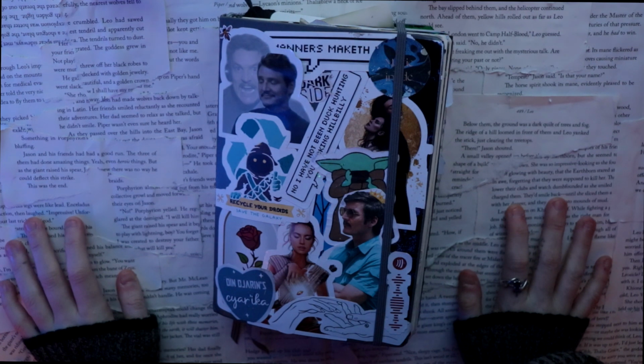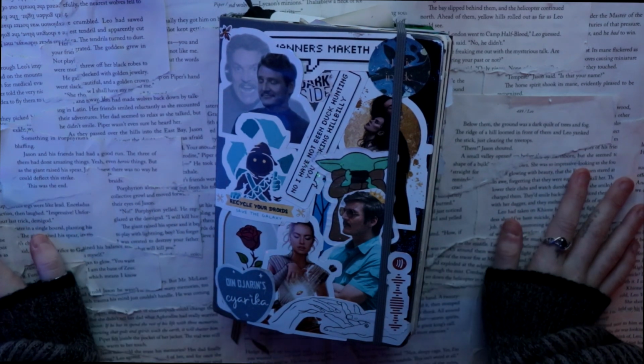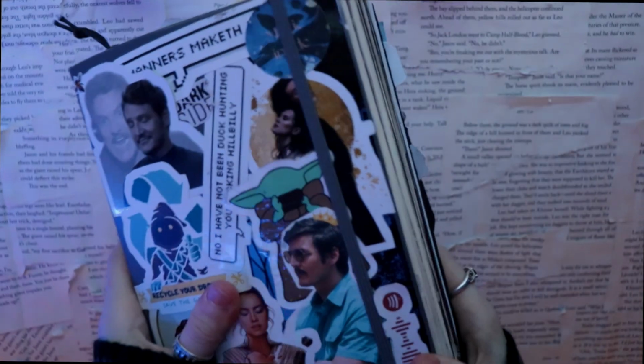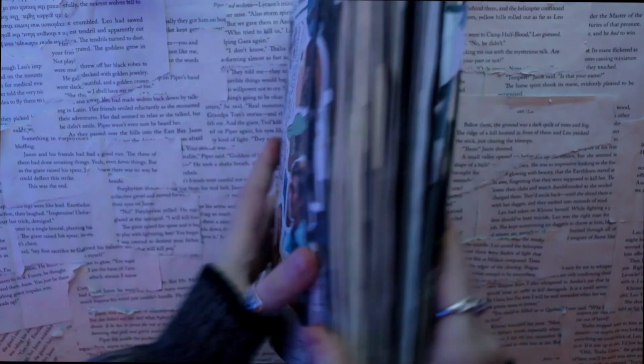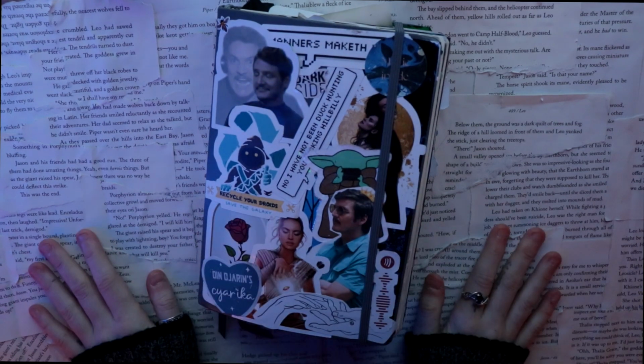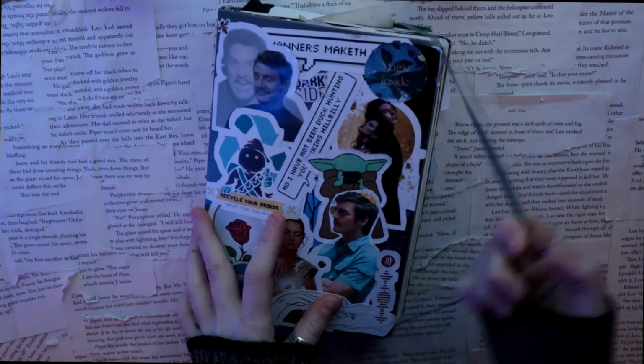This will be my 2021 reading journal. This is a Leuchtturm journal. I think it's in the color gray. She's a little chunky. She's a big girl. Okay.